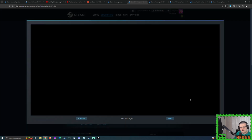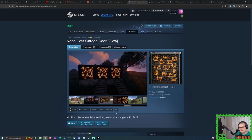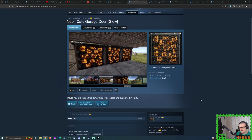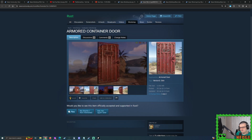They glow in the dark as well. Glow in the dark cats. Is there anything else you need in this world? Cats. Right, so if you happen to like cats, best of luck to you, the likes of Mr. Anubis Dunk. Please consider voting yes or no. I did that in the wrong order. Cats. Moving on. We have the armoured container door.